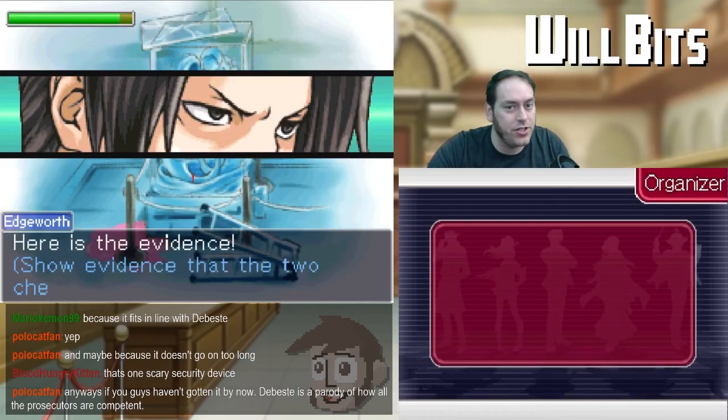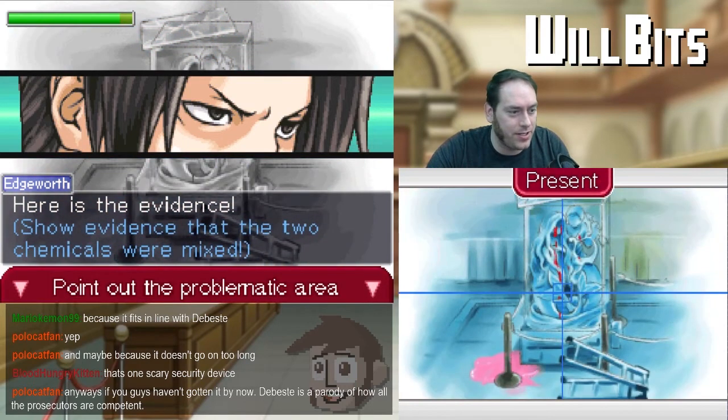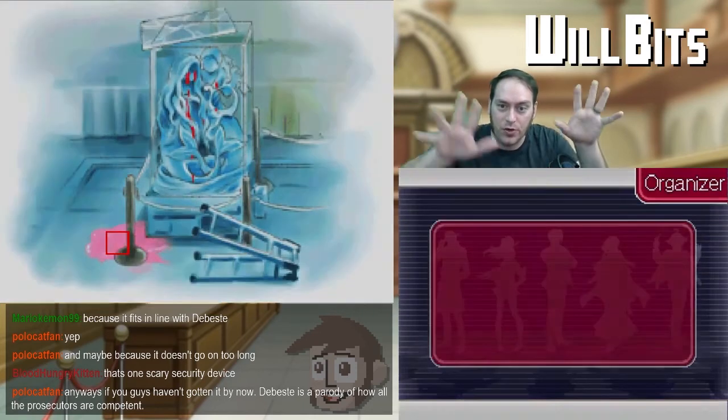Here is the evidence. Where were they mixed? You can see the pink down here of the red and white coming together, making beautiful, beautiful pink.